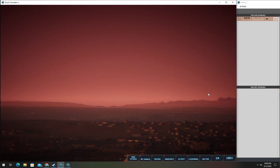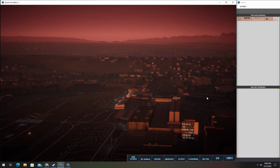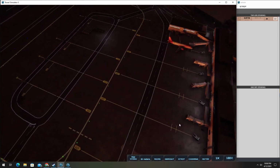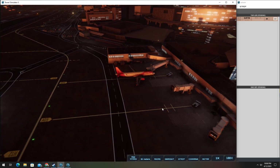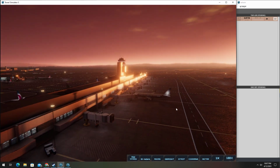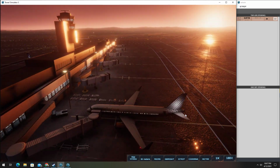I don't think we'll be able to see him yet, but he's over there somewhere. So I guess we can drive around and see other aircraft we have on the tarmac today, like this easyJet. What we got here?